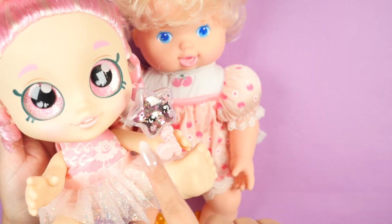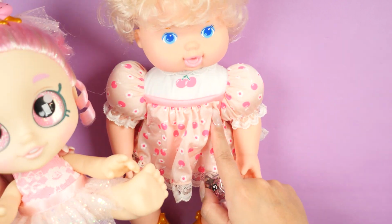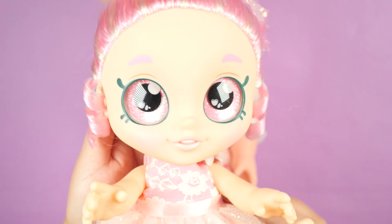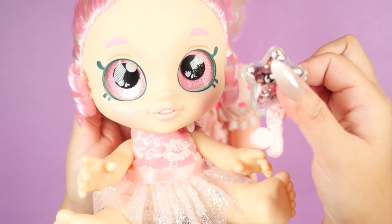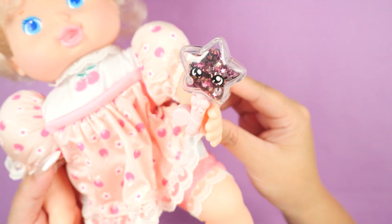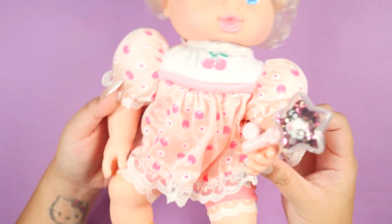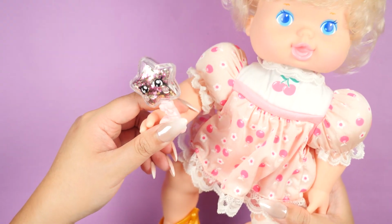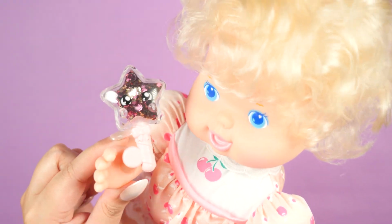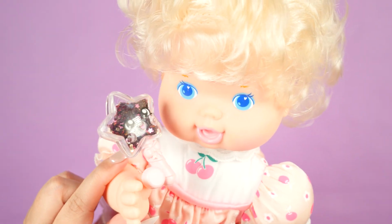Some of the Kindy Kids also come with these items that they can hold, and I want to see if baby Cherry can hold it because it just fits into their thumbs right here. I'm so sorry, Pirouetta, I am stripping you of your accessories. Let's see. It's a little loose, but this is good enough. This works for me. Oh my gosh, she is so cute with her new shoes and her wand. It actually fits better on this hand, even though it's supposed to be the other way. How adorable! Oh my goodness. I did not know this could even happen. I love little surprises like this.